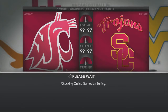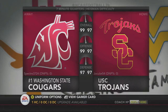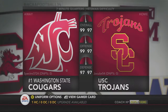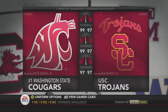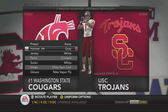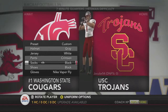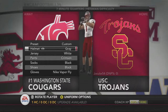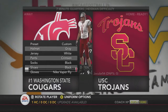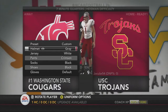All right, and I'm looking for... As always, Coach Spectre liking to make things hard on the ref when they're trying to figure out whether or not his receiver's feet are in bounds.